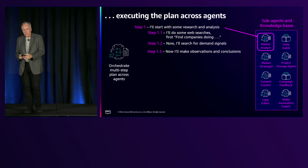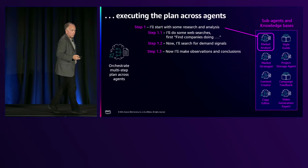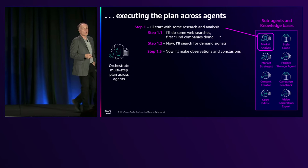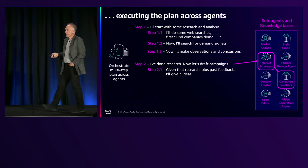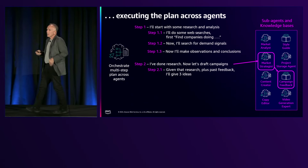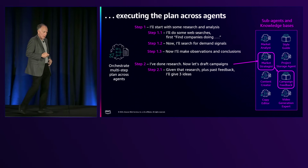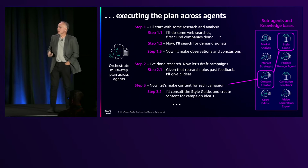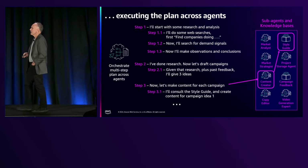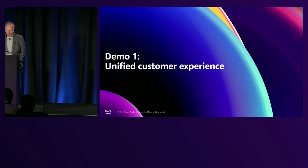It asks the subagent. The subagent makes its own plan. You see step 1.1, 1.2, 1.3, and it can do those in parallel if it needs to. When that comes back, the supervisor can move on to step 2. Maybe it'll decide that it needs to adjust its plan and move on to a different place, and then it can do step 3 and so on. This is all possible today with Bedrock multi-agent collaboration.